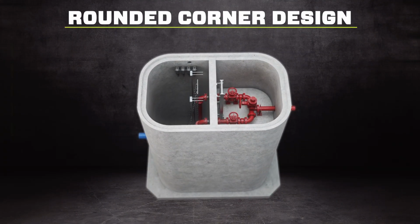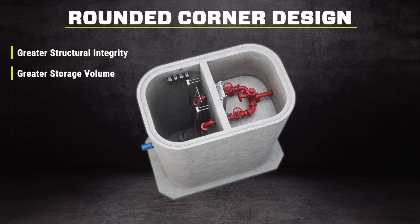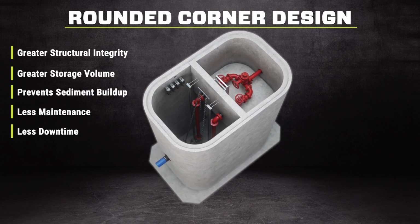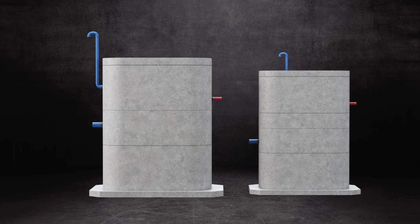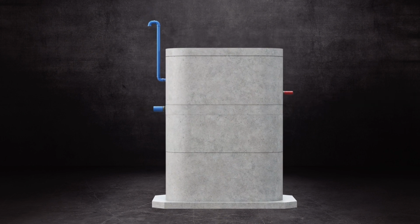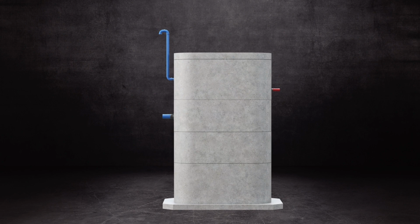The rounded corner design leads to greater structural integrity, as well as greater storage volume. Additionally, this prevents sediment buildup for less maintenance and downtime. From standard duplex sewage and industrial requirements to larger capacity storm water conditions, OneLift pump stations are available in a variety of sizes to fit any application. The depth of each OneLift model can be adjusted by configuring additional stock structural riser sections.